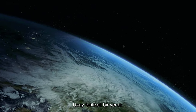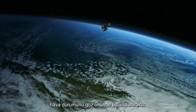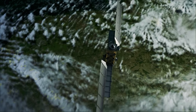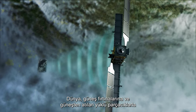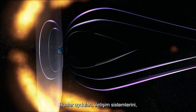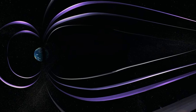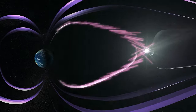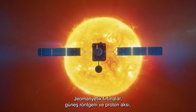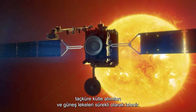Space is a hazardous place. A key part of maintaining reliable satellite services is keeping a weather eye out. The Earth is constantly being bombarded by damaging solar storms and charged particles ejected from the Sun. These could knock out satellites and even communication systems and power grids on the ground. Geomagnetic storms, solar X-ray and proton flux, coronal mass ejections and sunspots, all are monitored continuously.